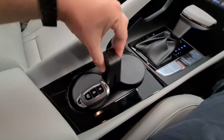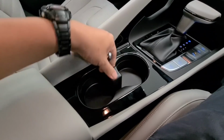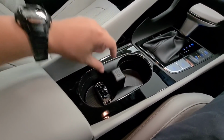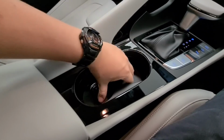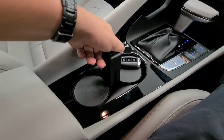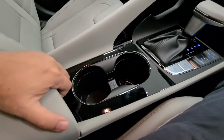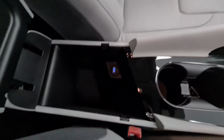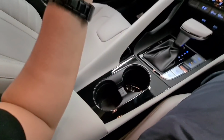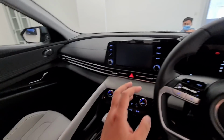Here we have it. You can take this out. You can switch this over here to change the level of the cup holder. All right, and behind here there is another USB port inside here. So overall, this is a nice cabin design, I have to say.